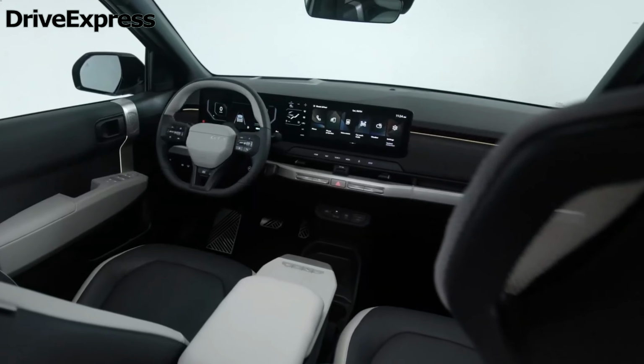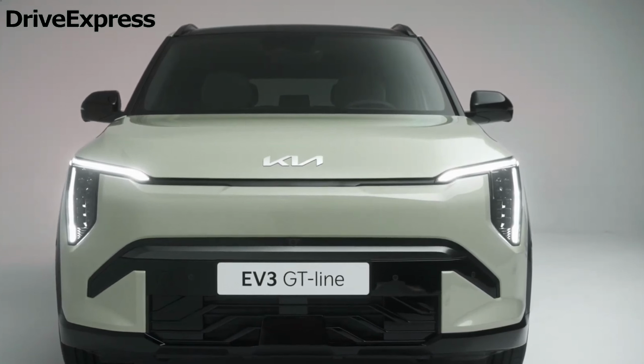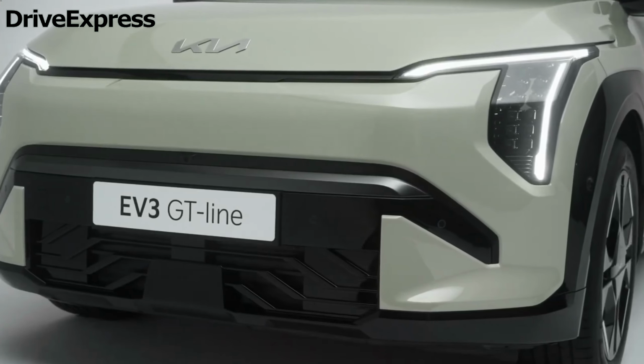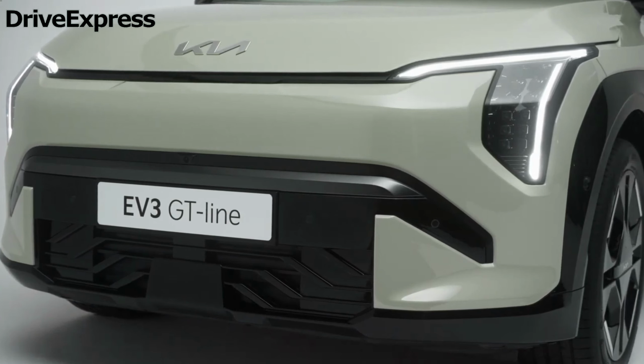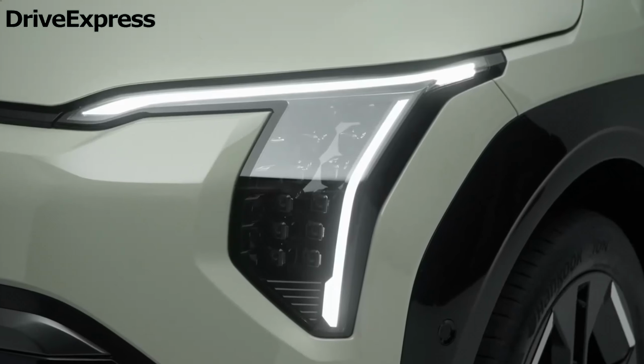The single electric motor generates 201 horsepower, 150 kilowatts, 204 PS, and 283 newton meters, 209 pound-foot of torque. Kia states that the EV3 accelerates from 0 to 100 kilometers per hour, 0-62 miles per hour, in 7.5 seconds, and boasts a top speed of 170 kilometers per hour, 106 miles per hour.